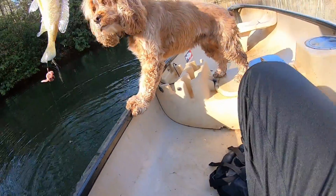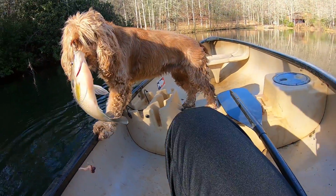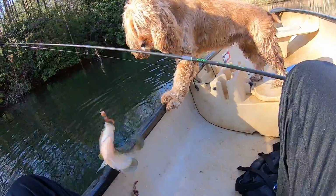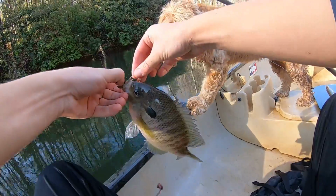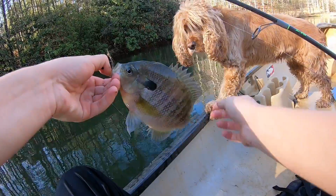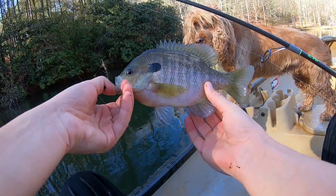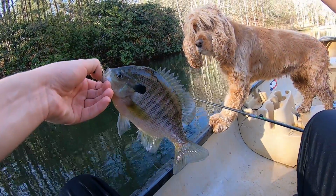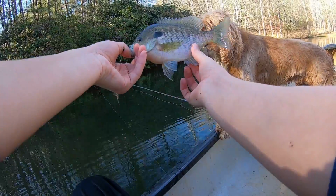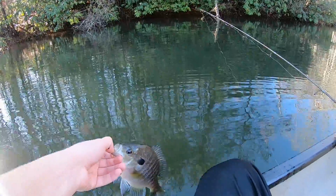Ooh, yeah, that's a nice one. So I don't know, some of these bluegill might have a little bit of green sunfish in them, which helps them get bigger. I'm not totally sure if this one does. I kind of think this is probably a green sunfish hybrid. I mean, I don't know though. It kind of just looks like a bluegill. But either way, for some reason we've gone bluegill, bass, bluegill, bass, bluegill. We'll see if the pattern continues and if we'll get a bass next, but that is definitely a solid bluegill right there.